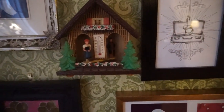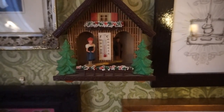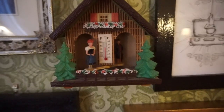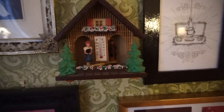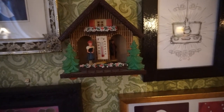And a weather station. When the woman is out, it's supposed to be moist outside, and it is pretty moist outside. So I hope the man comes out soon. I'd rather have it colder and drier outside.